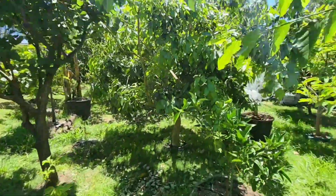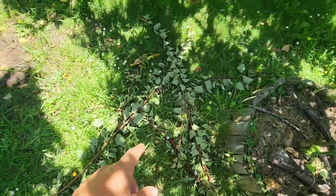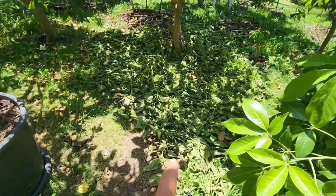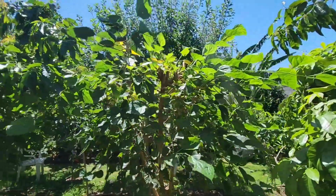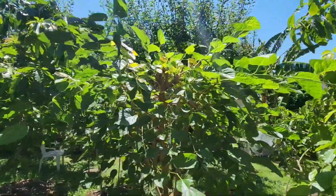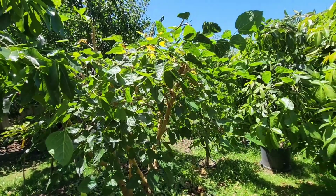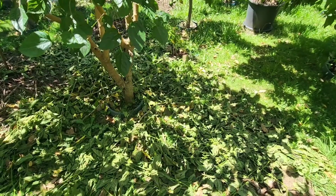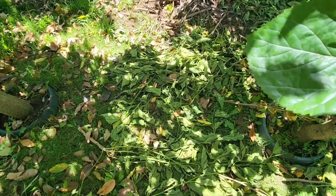So let's move along. What else? Oh, chop and drop from the apricot, chop and drop from the, look at this massacre. This is from the Hicks Fancy. Look at it. I took half the tree off like I did with the apricot at the back. So guys, this is why I grow so many mulberries. Chop and drop. Right? Look at that. I haven't picked them up. I left them on the ground so that I could film them.